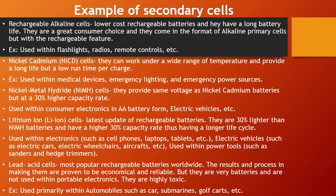These batteries are used within a great number of electronics, such as mobile phones, smartphones, laptops, tablets, and etc. They are also used within electric vehicles, such as electric cars, electric wheelchairs, and aircraft. They are used within a number of power tools, such as hedge trimmers and sanders as well.